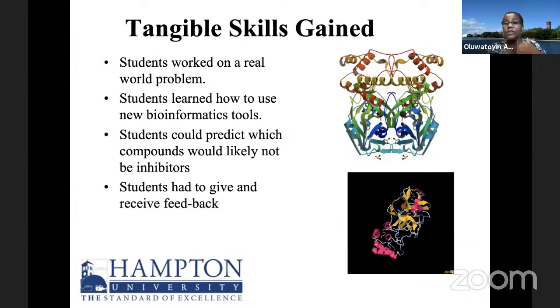And I will say that none of the students were thinking about a PhD per se before. Most of them were thinking about PharmD, PhD, and MD or the like. And after participating in this, some of them actually course corrected and said, you know what, maybe we'll think about a PhD.